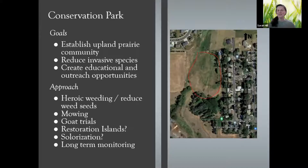And so it's a very interesting site and a really great opportunity to test a lot of different approaches to highly invaded systems, because about 90% of the plants that are in this area currently are not just non-native, but highly invasive species. So, poison hemlock, all three of the terrible invasive annual grasses, a bunch of skeleton weed, a bunch of whitetop, you name it, we got it. So that means we can test different ways of getting rid of it.